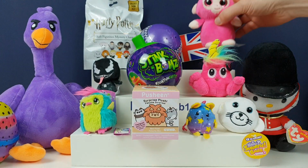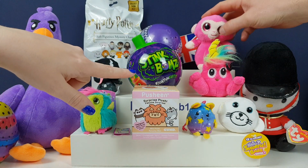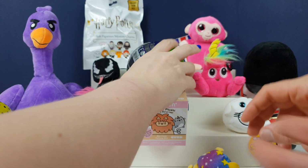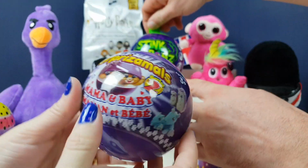Right. I want to go for the Pusheen, but I think the stink one's going to go. So I'm going to go. What about the one you knocked? Oh, see, I knew it was going to go. If I went anywhere near it, I knew it was going to go. Well, I'm going to go for this one.